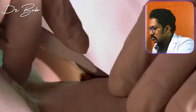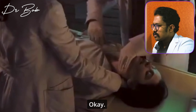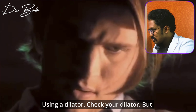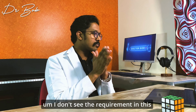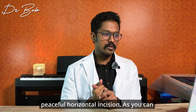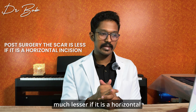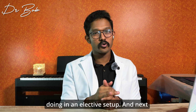Okay, so here also vertical incision. They're using a dilator, tracheal dilator. But I don't see the requirement in this scene where he did a vertical incision. It's just a hospital setup. He can do a peaceful horizontal incision. As you can see, post-surgery, the surgical scar is much less if it is a horizontal incision than a vertical incision. That's why it's most preferred if you're doing it in an elective setup.